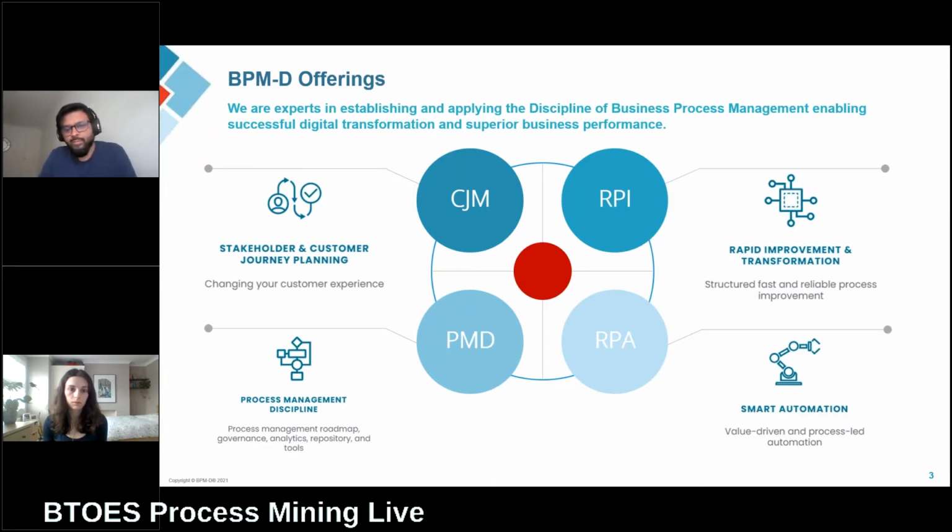But we also focus on what we call rapid process improvements. How do you use technology like process mining, task mining, to drive and manage your continuous improvement journeys. And all of this then leads to smart automation, which is how you create interventions and identify automation interventions on the processes that are core to your business. And as a core, we help organizations set up that discipline around process management, that department, that governance, tools, and capability in this space. Right? So that's briefly about us.